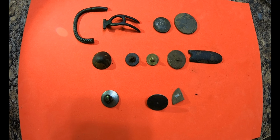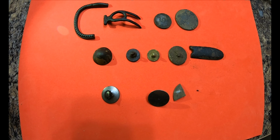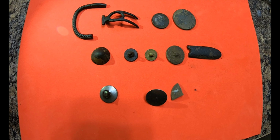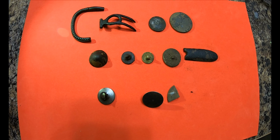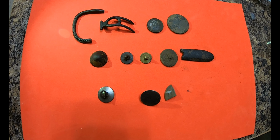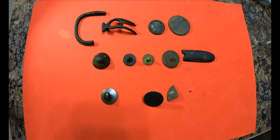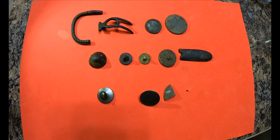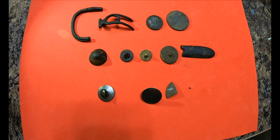Nice looking bits. I wish they were all together and complete, but that's the way it goes. The two different buckles these parts come from. Next to there, you've got a wheat scent. A hunter probably dropped that back in the day. And next to that, you've got a colonial copper coin. I don't know what kind it is, probably Connecticut copper or something like that. The thinness is about right.